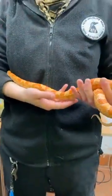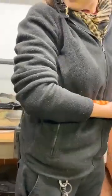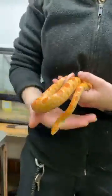He likes to go up the armpit. I don't know why. Every time he goes into the armpit. It's such a weird snake. There we go. Oh, it's coming back. It's probably not a nice place for you.